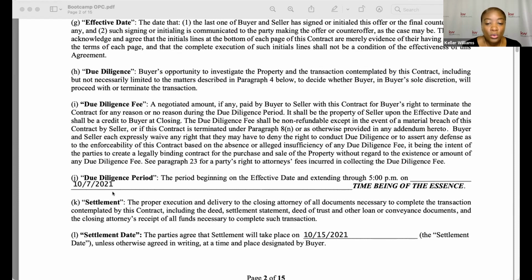And of course, due diligence begins the effective date of the contract through a specific date that's agreed upon between the buyer and the seller. It needs to be a specific date. It should not be 10 days from effective date of contract or 21 days. It needs to be a specific date because this is a time is of the essence date. So we actually need a date in there.